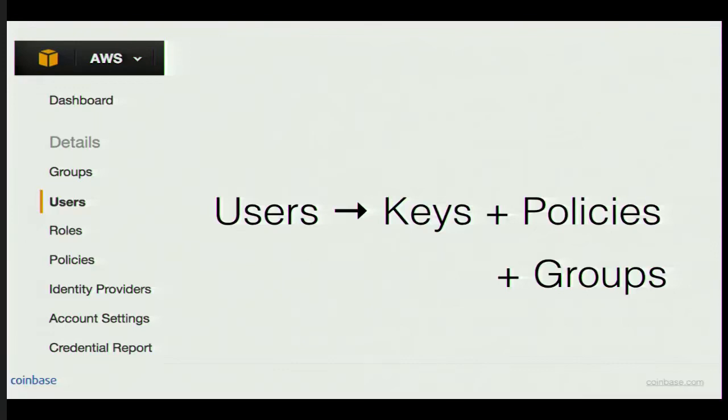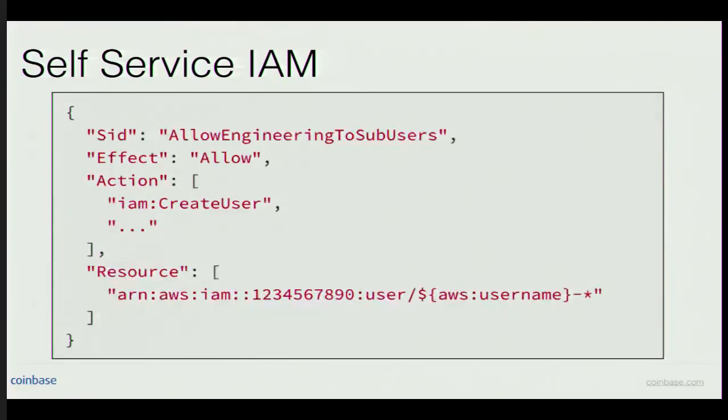It turns out there's one other way of assigning that as well, where we don't have to just use policies, we can also use groups. And so this leads to how we manage our permissions and our policies inside Coinbase with this idea of self-service IAM. And this is something we open sourced almost a year ago now. The way that we use this is by using the IAM variable capability inside of our policies.